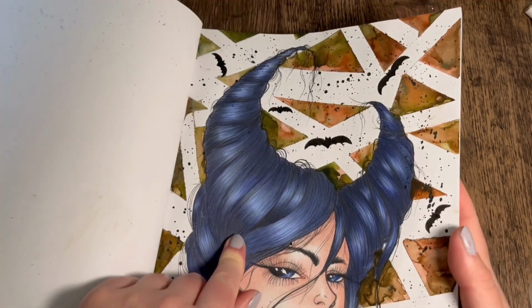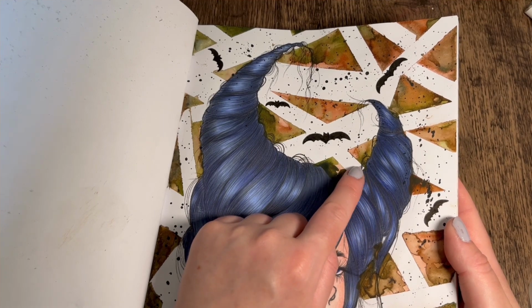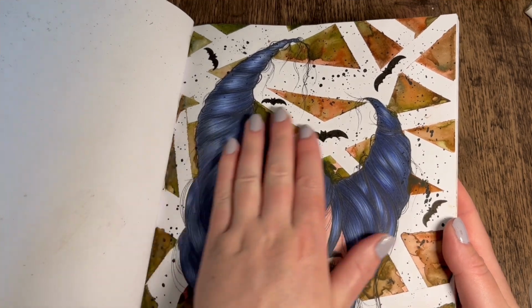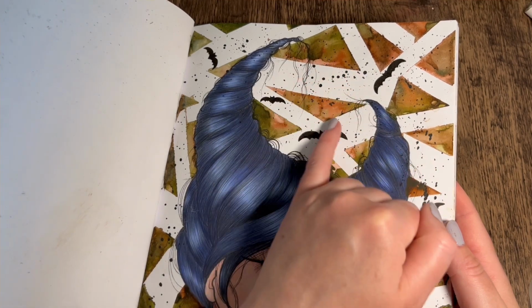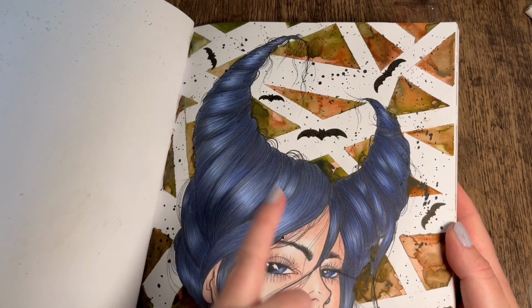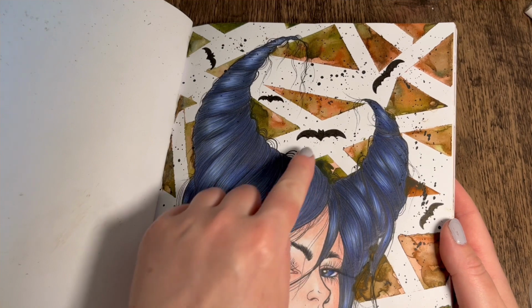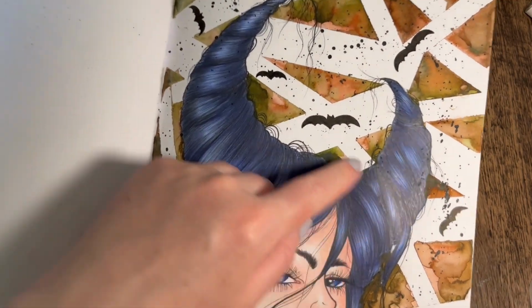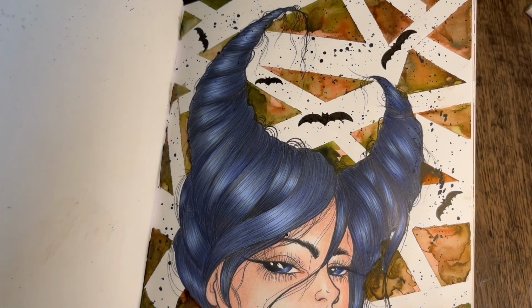And the next thing I love about the background on this one was how experimental I was with the background. I put washi tape in these sort of crisscross patterns all over the background, and then put watercolour on, and then removed the tape so that it was left with all these white sort of lines, and then with a black micron pen I drew in these bats myself, and then with a bit of, I think it might have been watercolour again, with a bit of black watercolour I've splattered it all on the background.